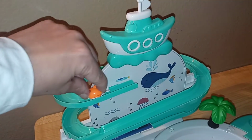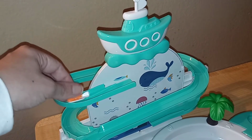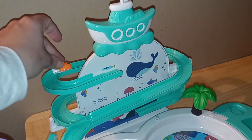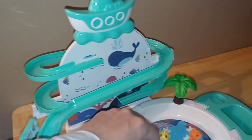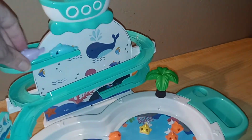The slide. Oh no, it doesn't want to go down. Oh, that doesn't go. This one doesn't go. Oh, it's only this one. Let's put all three.